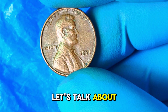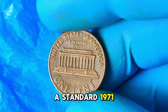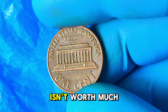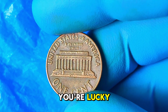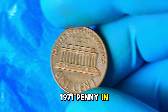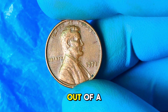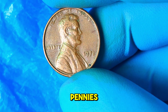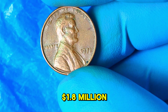Now, let's talk about why these pennies are worth so much. A standard 1971 penny, in good condition, isn't worth much, maybe a couple of cents, a nickel if you're lucky. But if you find that no mint mark 1971 penny in mint condition, we're talking about the kind of condition that looks like it just came out of a shiny new roll of pennies, you could have yourself a collector's item worth up to $1.8 million.